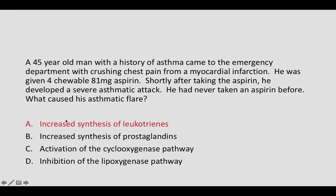Okay, so this question I took straight out of Dr. Babos's lecture and tried to make it into a practice question. So here she's talking about aspirin and your asthmatic flare. So you have a patient with chest pain from myocardial infarction. He was given 4 chewable 81 milligram aspirin. Shortly after taking the aspirin, he developed a severe asthmatic attack. And this is due to the increased synthesis of leukotrienes.